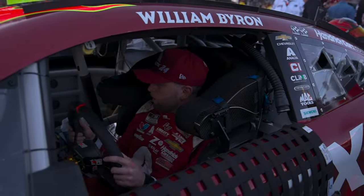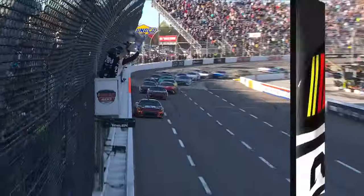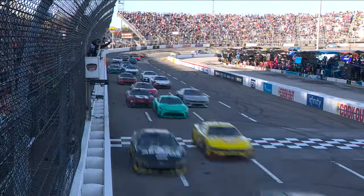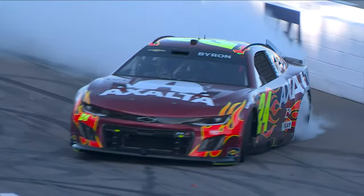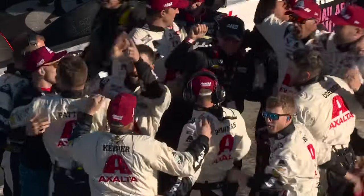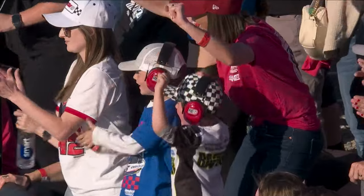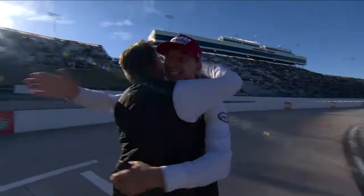18 years ago, Bill Byron brought his then 8-year-old son to see his first ever NASCAR race at Martinsville. Today, that young man, William Byron, leads a 1-2-3 Hendrick finish in the Cookout 400.